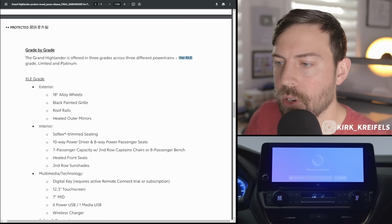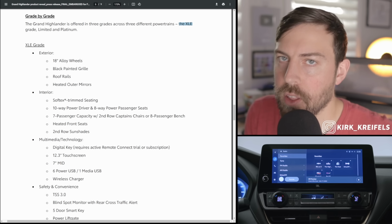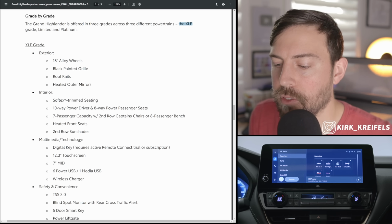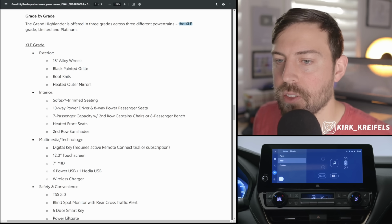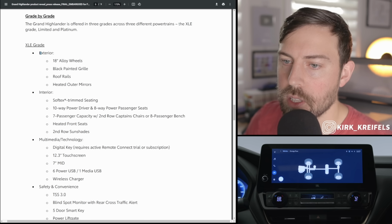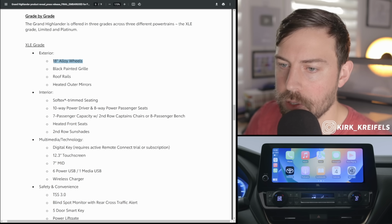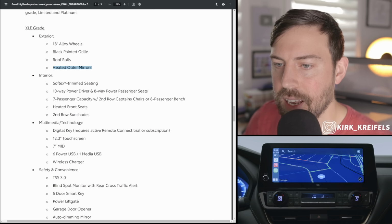So let's start with the base grade, the XLE, which might be the best value, definitely the best value, but you're not going to have, for me, parking sensors. And when you're talking about a vehicle this large, having parking sensors is a game changer. All right, so let's talk about the exterior. You get standard 18-inch wheels on the XLE, black painted grille, roof rails are included, and heated outer mirrors.